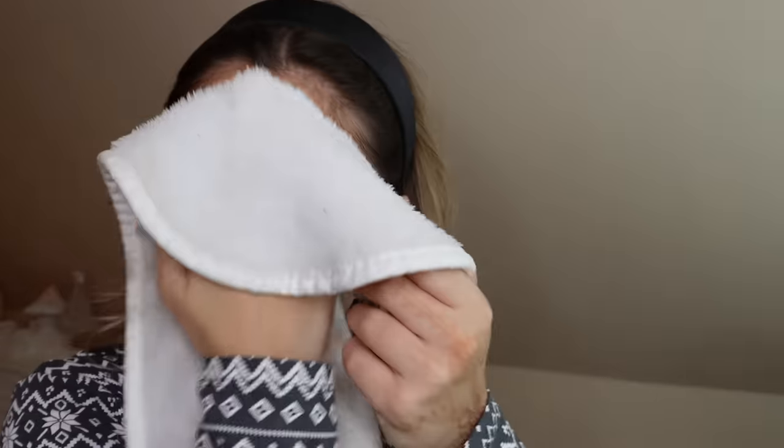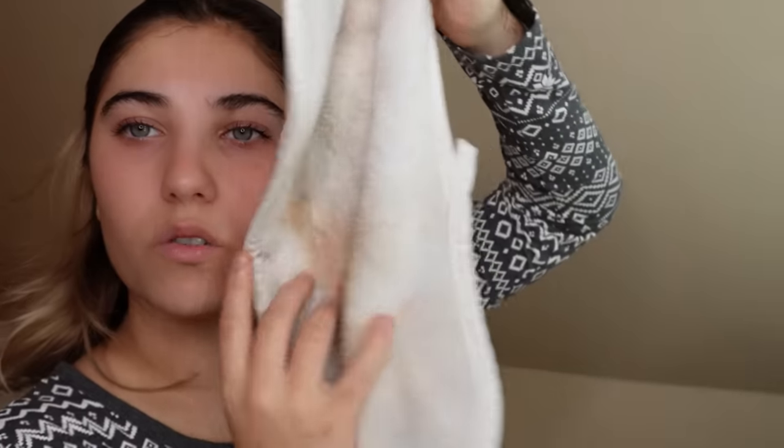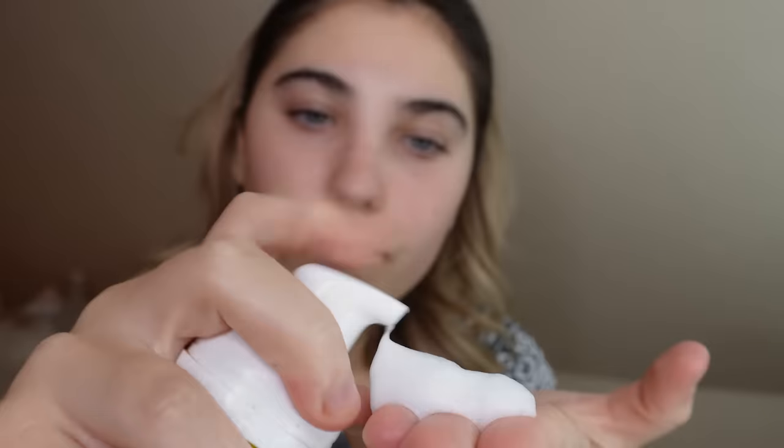It's great. Now I'm just gonna wipe this off with a damp flannel and wipe all over my face. Get any excess makeup off, and that literally just takes it all off there. So I'm now using the Professional Tight and Toned.